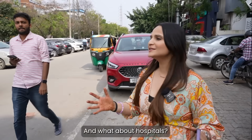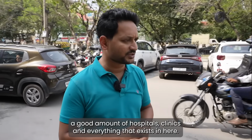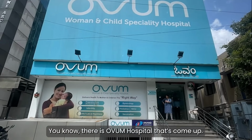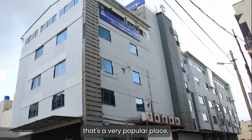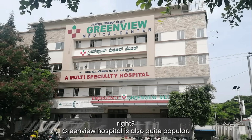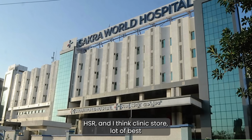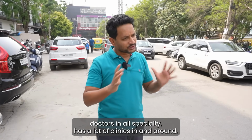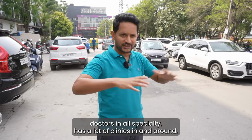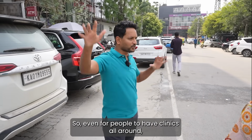And what about hospitals? See, there is a good number of hospitals and clinics here. There is Om Hospital that has come up. Yes. Narayana Health has been here for a while. That's a very popular place. Right. Greenview Hospital is also quite popular. Yeah. And Sakra is just off HSR. And I think Clinic Store, a lot of the best doctors in all specialities, a lot of clinics in and around HSR. Yeah. As you can see, HSR generally has wider roads, easier to park. Correct. So even for people to have clinics all around. Yeah.